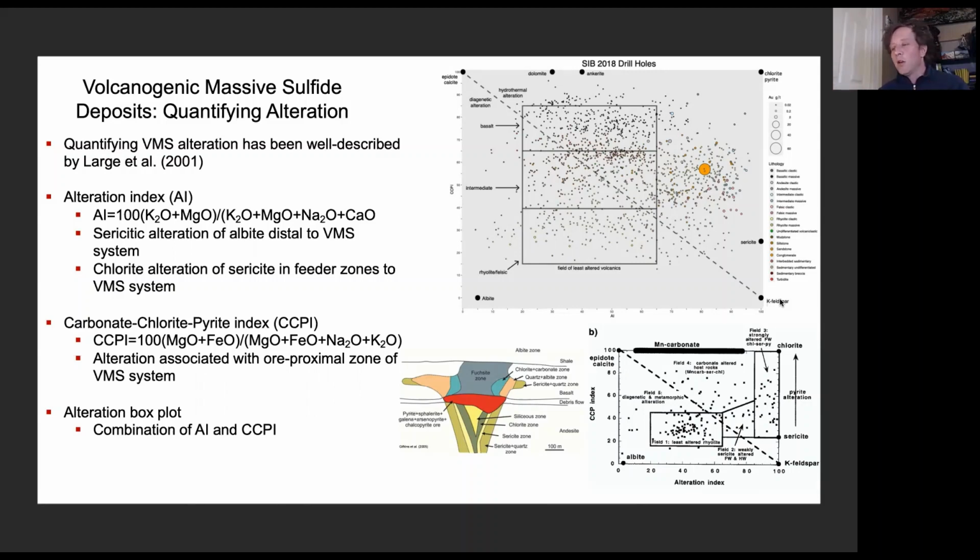VMS systems are characterized by a zonation of alteration around this feeder zone and proximal to the ore zone, which includes alteration minerals such as epidote, calcite, dolomite, ankerite, chlorite, pyrite, sericite, and potassium feldspar. So if you're looking at potassium and sodium ratios, you're missing almost all of the alteration minerals there.